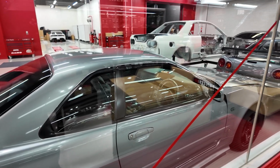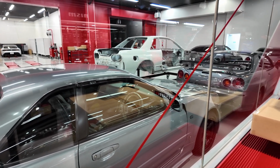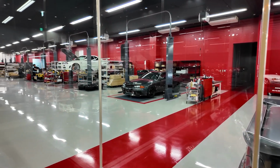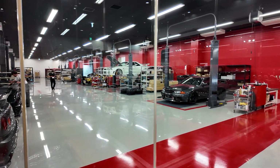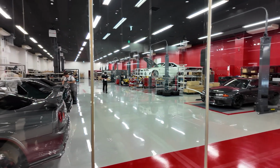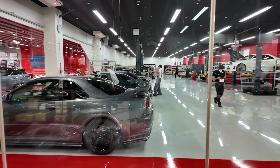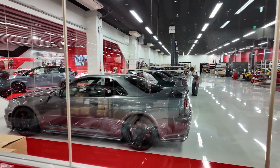So on the other side of this glass wall is basically the Nismo mechanic floor, kind of. So here they also do performance packages and full restoration projects, and honestly I have not seen GTRs this clean in a while. It's giving me a lot of inspiration right now to go back to America and completely tear apart my GTR to get it to this level.